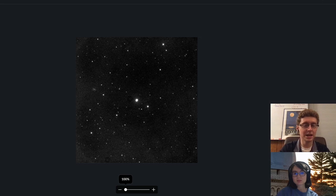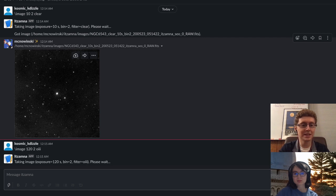Unfortunately, the telescope at SEO has a smaller field than you would like, but this allows us to take images of other objects a lot better. And once we get this O3 image back, hopefully we'll be able to pick out a little bit more in there.